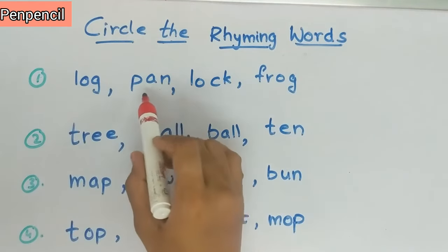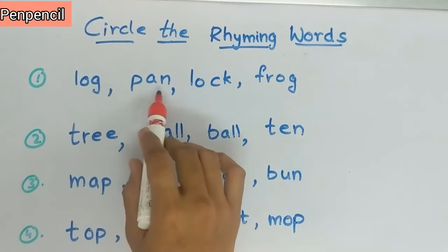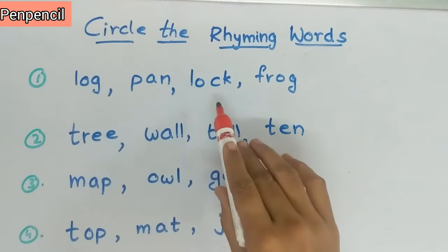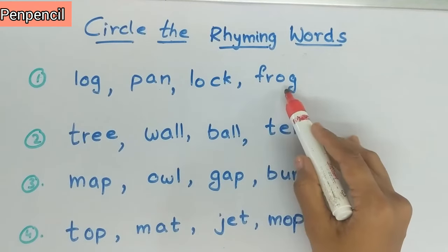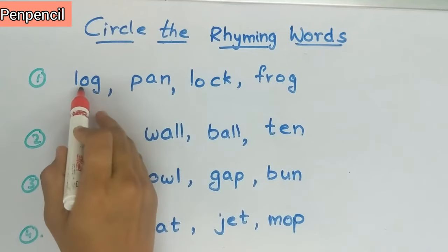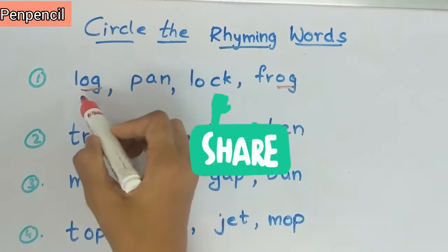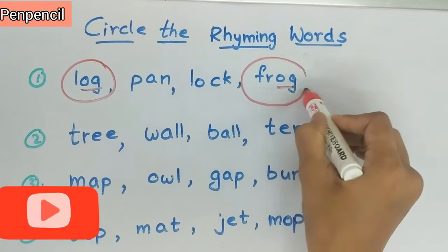Log. Pan. P-an, pan. Will these two be the same? No. Lock. This is log. This is lock. Frog. F-R-O-G. Frog. Og. Log. Og. So here the last two letters are the same and the last sound is also the same. Og, og. So we are circling these two, frog and log.